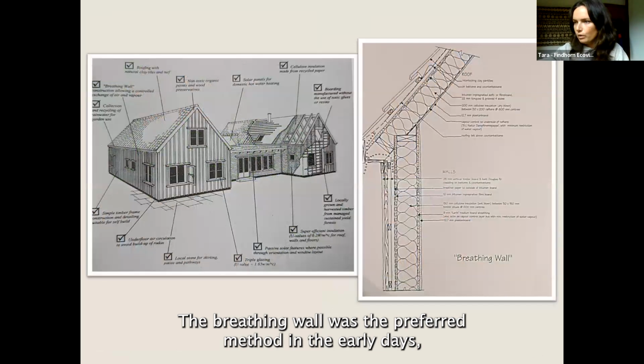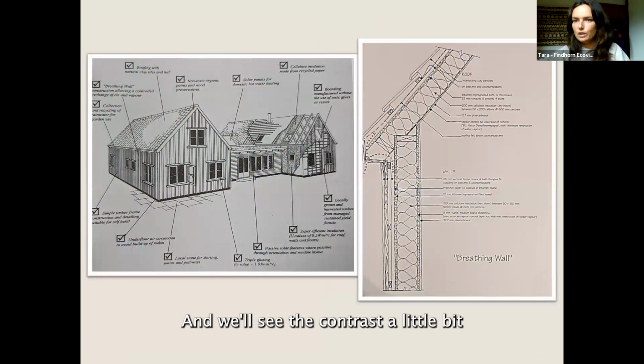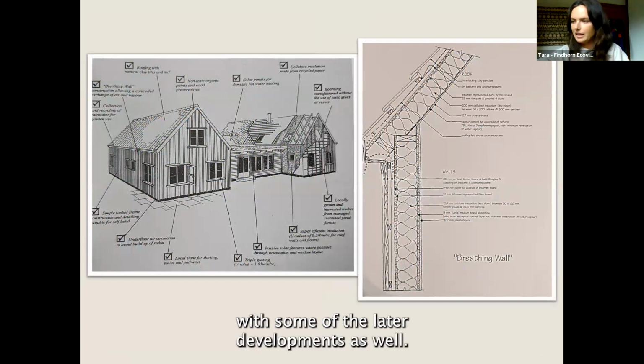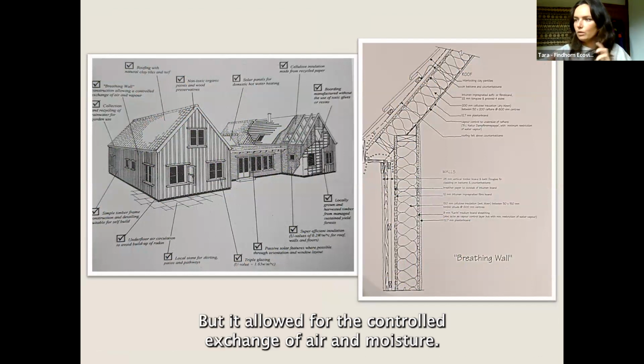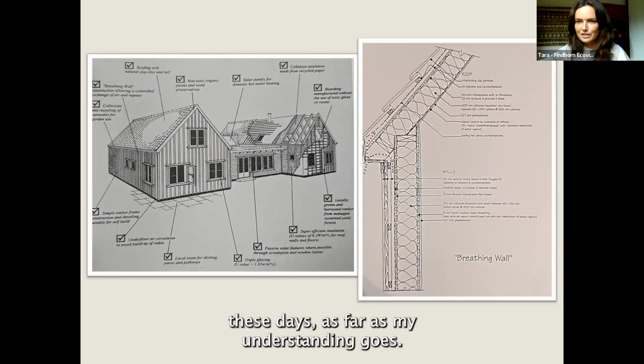But the breathing wall was the preferred method in the early days, which is quite different to what is used now, and we'll see the contrast a little bit with some of the later developments as well. It allowed for the controlled exchange of air and moisture, but it's not where the trend has gone these days, as far as my understanding goes.